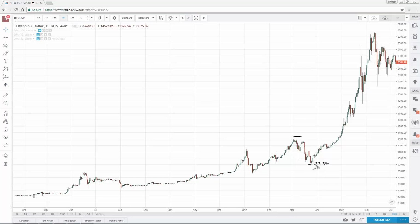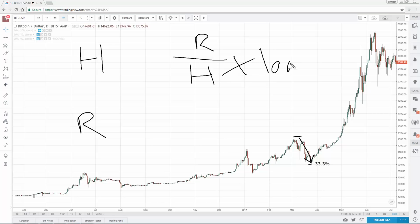So how do I get this figure? It's quite simple actually. You find out the value of this high over here, let's call it H. And the number of points that Bitcoin retraced, let's call it R, the retracement amount. You take R and divide by H, which is the high that Bitcoin had at that point in time, and you multiply by 100, and you'll get somewhere along 33%, which I have shown over here.